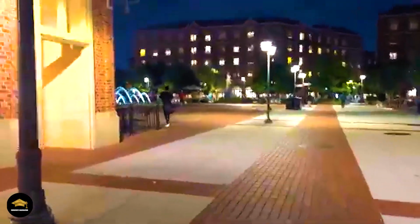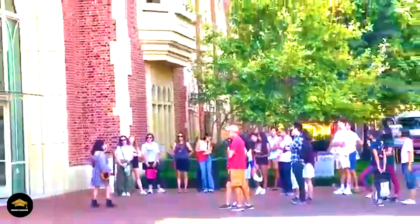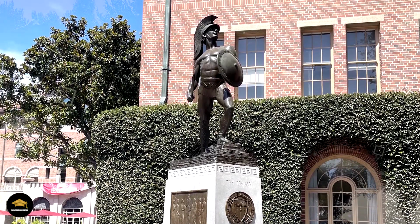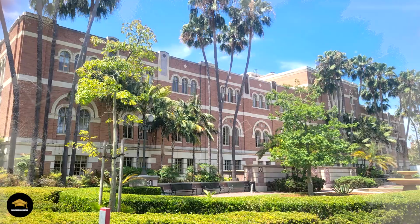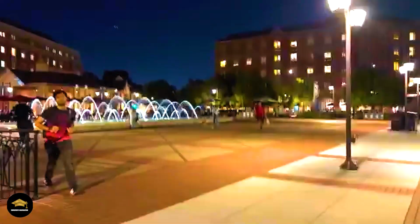Highlight your academic achievements. Your academic record is the most important factor in the admission process. Make sure to highlight your best academic achievements in your application. Demonstrate your passion for learning. USC is looking for students who are passionate about learning. Show the admissions committee that you are excited about learning and that you are eager to challenge yourself.